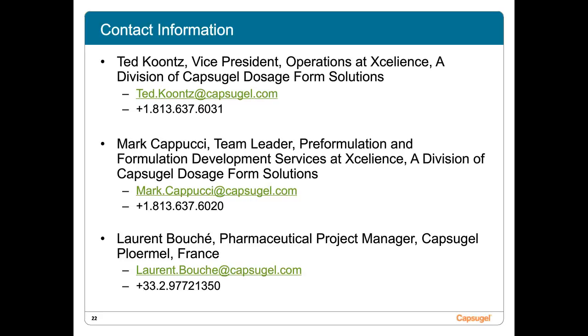Okay, another question is: is the former UK NCAP site also having Xcelodose, or is it all at the Pluramel site? So I'm happy to answer this one. Basically, our capsule site in Pluramel is the center of excellence for our microdosing capabilities for Europe. So all the capacity has been transferred to the Pluramel site.